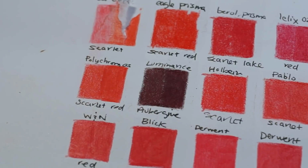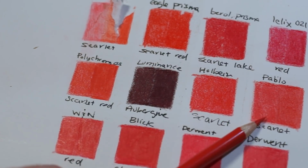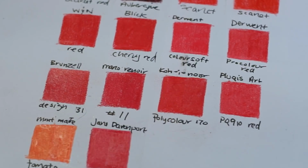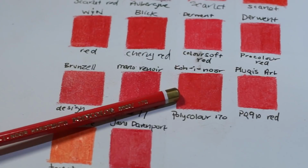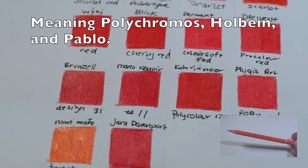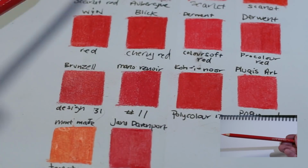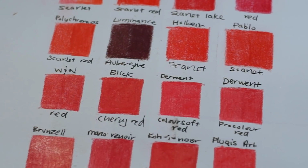Now, as far as oil-based pencils go, we have the Polychromos over here, we have the Holbein Artist, and we have the Pablo here. We also have another oil-based pencil down here. We have Polycolor, and out of all 4 of these, the Polycolor did the best at holding up the red pigment. The Polycolor right here is outperforming the Scarlet Red in all 3 of the top 3 best colored pencils in the world that I have, in my opinion. I did a video on that. That is really surprising. It is a darker shade than the Scarlets up here in this row, but I still feel like it outperformed them.